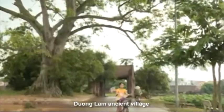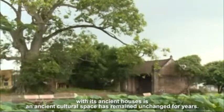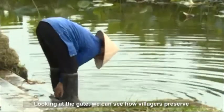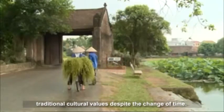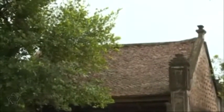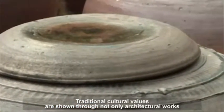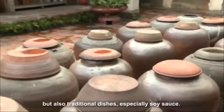Duong Lam Ancient Village, with its ancient houses, is an ancient cultural space that has remained unchanged for years. The gate is an important part of the village. Looking at the gate, we can see how villagers preserve traditional cultural values despite the change of time. Traditional cultural values are shown through not only architectural works, but also traditional dishes, especially soy sauce.